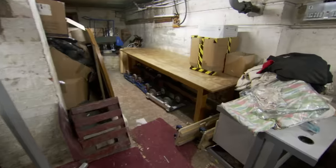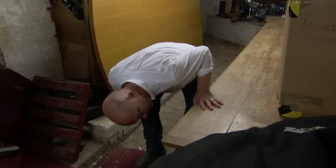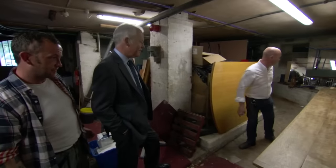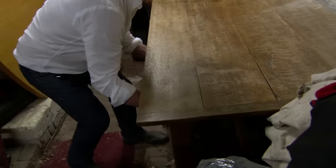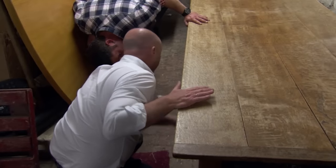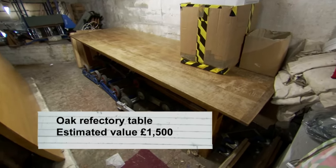What about that table? This may be of interest. What's it doing down here? It's a bit of a sad state, isn't it? It's not in great repair, but we've got our own estates team here and we would refurbish this and put it back into good use pretty quickly. So you're not using it at the moment? No. This 1920s oak refectory table was manufactured specifically for the college and was last used as a mail table in the school common room. With some restoration, it could fetch £1,500.